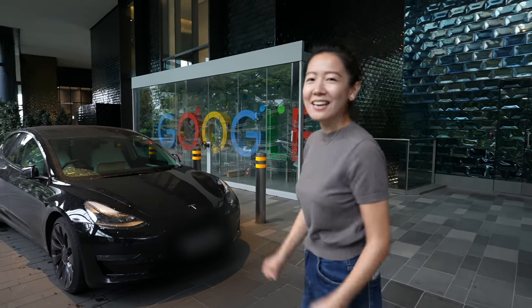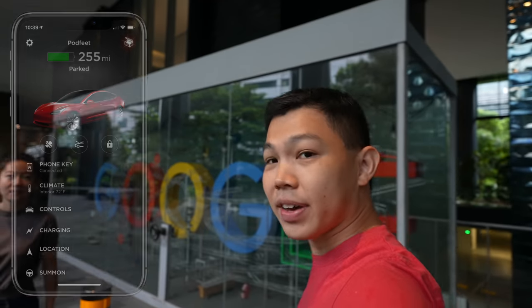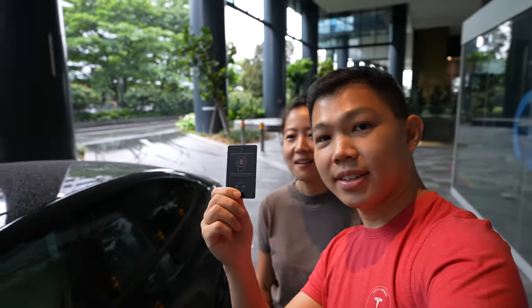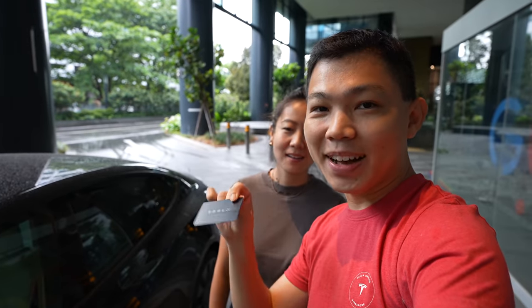Okay, now I want to get into the car. Daren, show me how I can get in. Okay, Aubrey. Now to get in a Tesla, there are a few ways. You either have an app, the Tesla app to get in, or you have this. This is the Tesla key card. So I give it to Aubrey and we'll see how she figures it out.